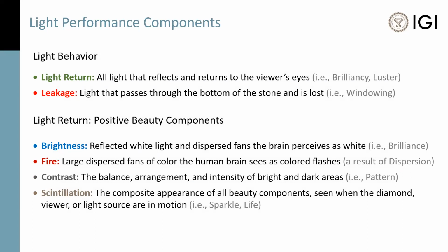Now, by the way, this is not necessarily a bad thing. Fancy colored diamonds are cut on purpose sometimes to have the rays bounce around within the stone more, or even window out the bottom to either entrap the color or to illuminate it from within.